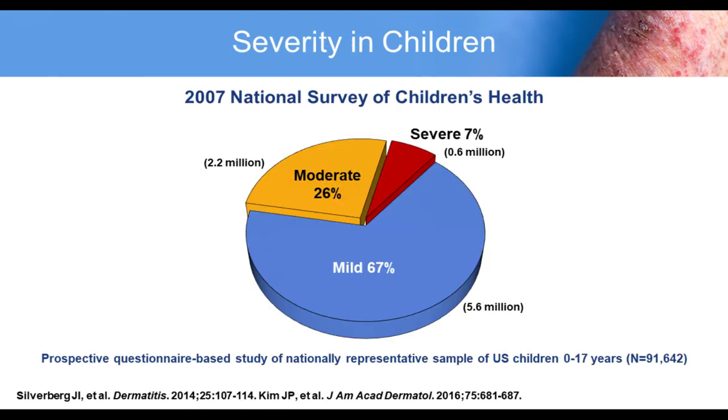The disease assessment is rather interesting in this population, because if you look at it from a categorization standpoint, this is actually looking at 0 to 18 categorization in a big prospective question-based survey by Jonathan Silverberg. You can see that about two-thirds of childhood to adolescent atopic dermatitis is reported as mild disease, 26% as moderate, and 7% severe. So here we're emphasizing mild to moderate disease, which is the vast bulk, but then there's this overlap to moderate-severe disease, which we'll discuss further in a different talk.